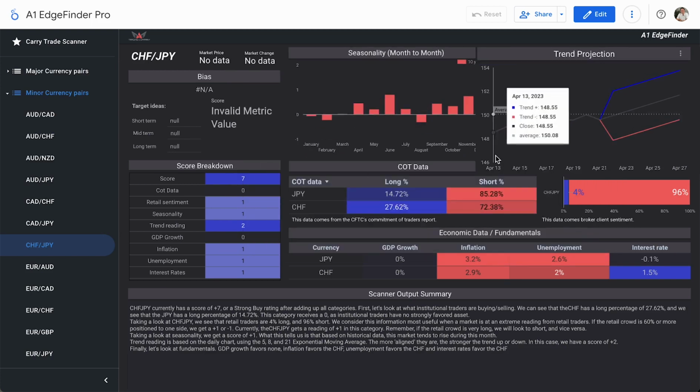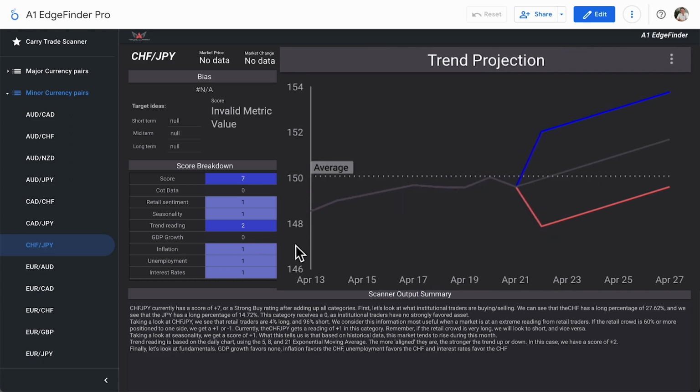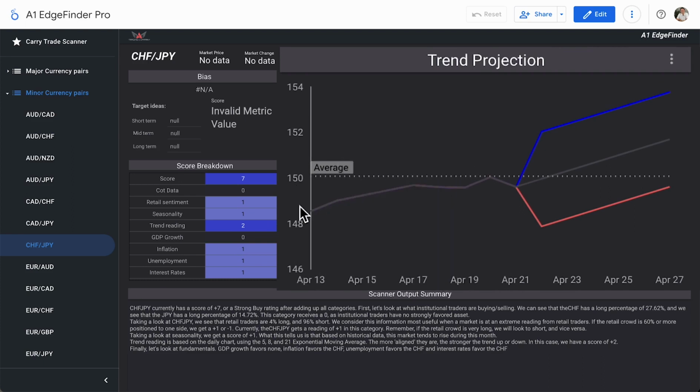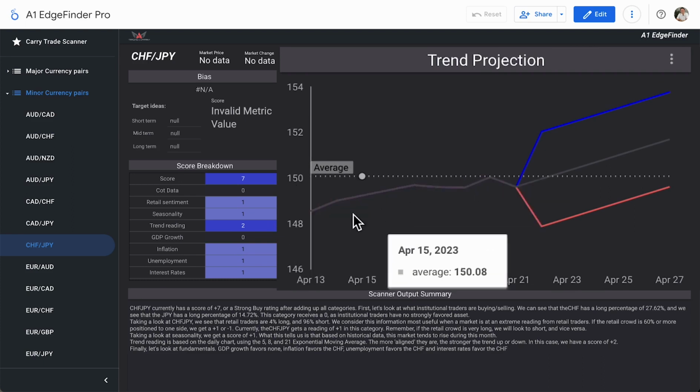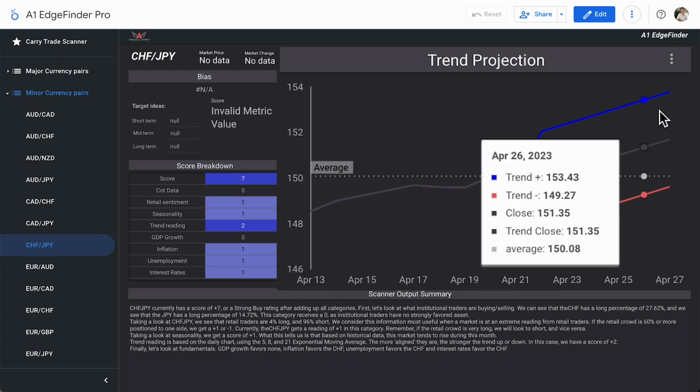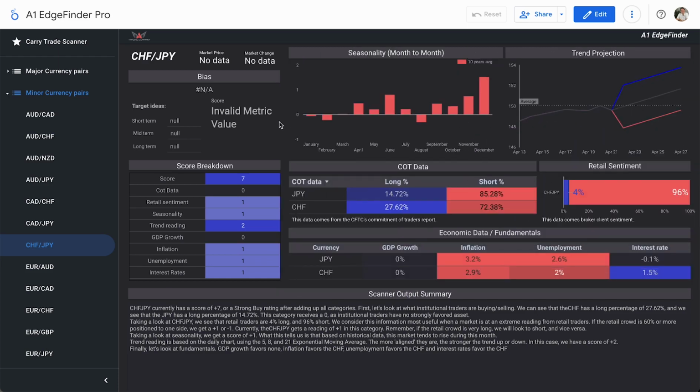It's pretty clear to see that when we're taking a look at this trend reading with a score of +2. Coming over here to the trend projection tab, we can see all the way back to April 13th, so just about a week here. Pretty much every single day, it's just been continuing to make moves to the upside, making more highs here, and price forecast projects that continues to be the trend.